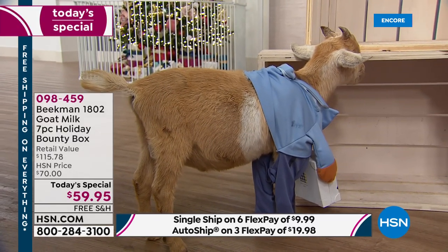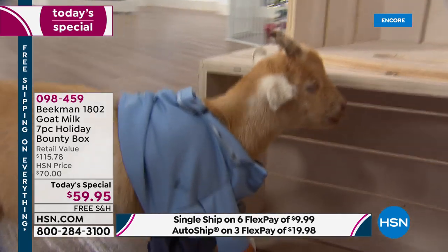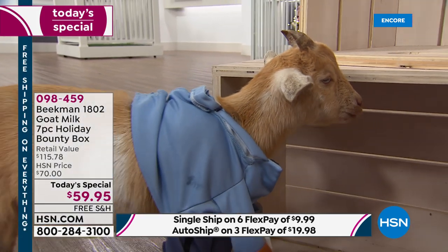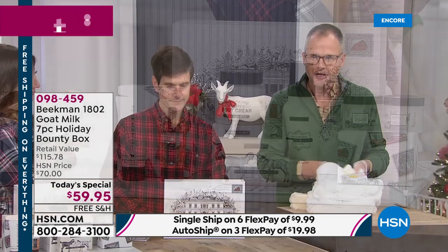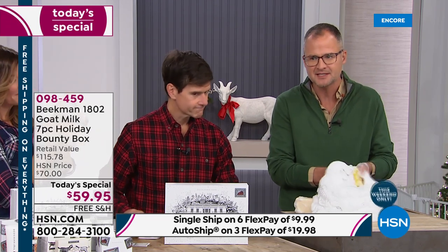But if you're new, here you're seeing what makes Beekman so special. It all comes down to the goats, of course, and the goat milk. Every product in the Holiday Bounty Box is packed with that goat milk, from the soap to the body cream to the new Wish Wash. And you can see how rich and creamy that goat milk is and how amazing it is for your skin.